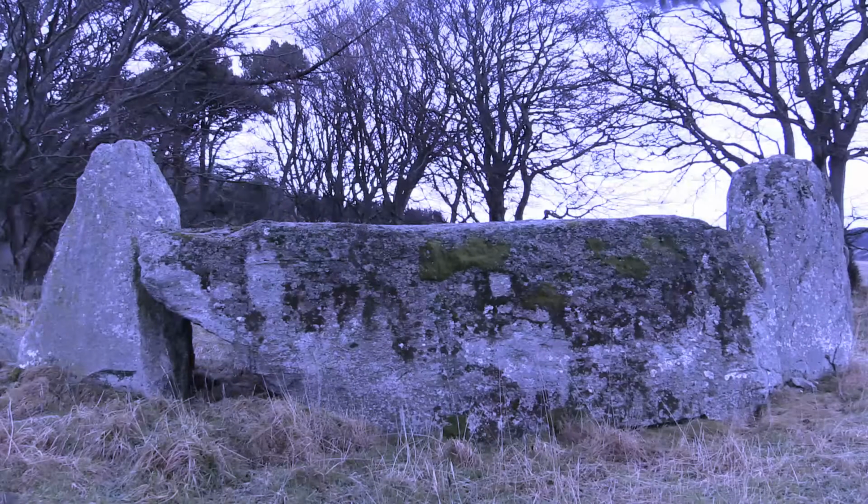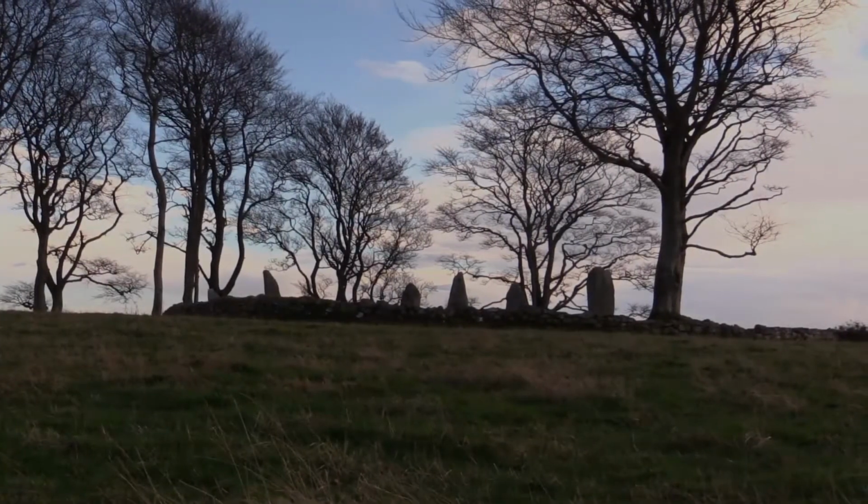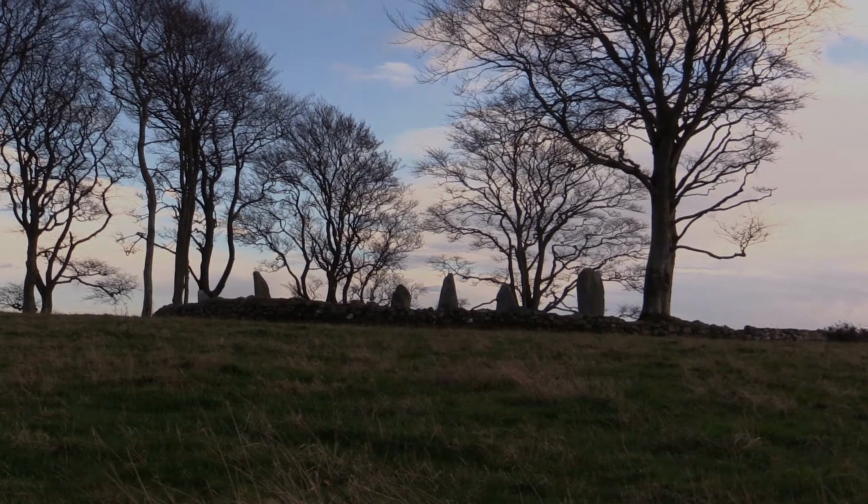Over the years, there have been several vivid explanations of the purposes of these stone circles. In the 16th century, they were thought to be temples of the gods, the recumbent stones being sacrificial altars. While in the 17th and 18th centuries, antiquarians referred to them as temples of the Druids.